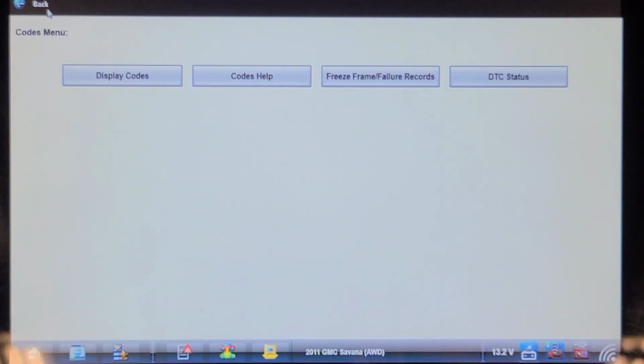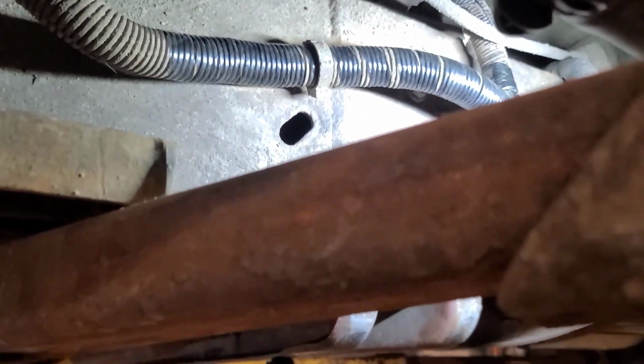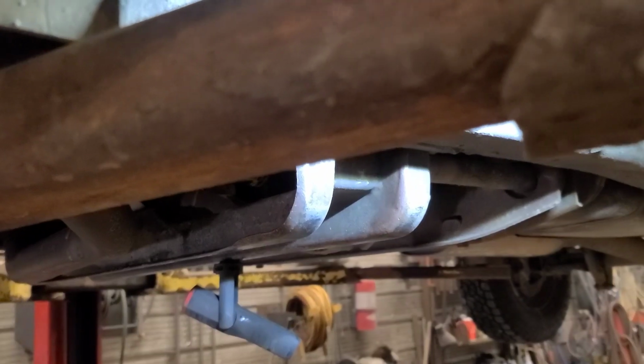Oh well, let's fix that wire. So there's the wiring harness all taped back up and rerouted and secured. I'm gonna take this thing for a road test, make sure there's no more lights.